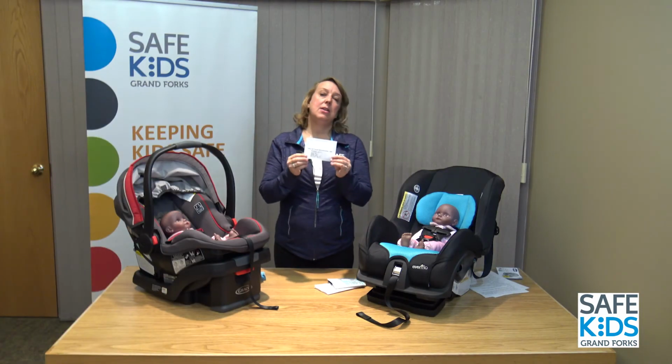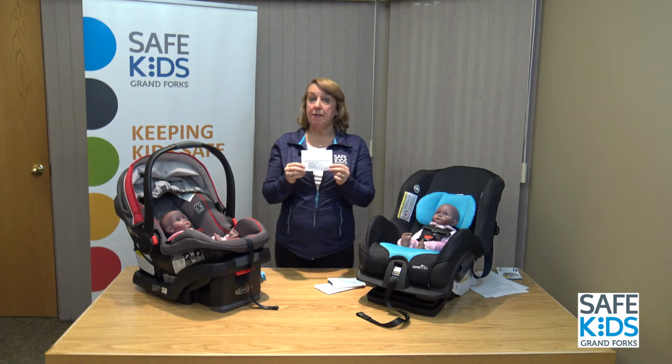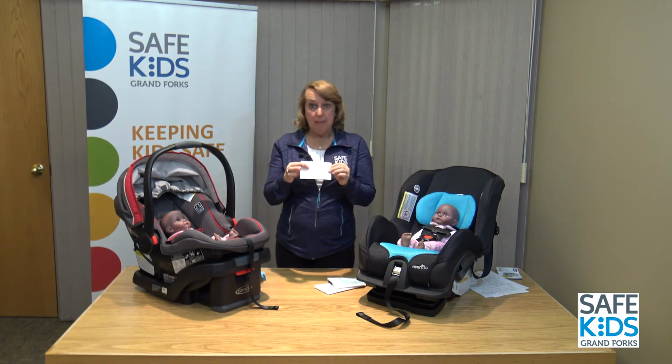When you purchase a seat new, you're going to have a registration card attached to it. It's important to fill that out because a lot of car seats are recalled. And if they are, you're going to want to know what's wrong with that seat and what steps you need to take to get it replaced. And so fill this registration card out when you purchase the seat. If you change address, you should go online and have it updated.